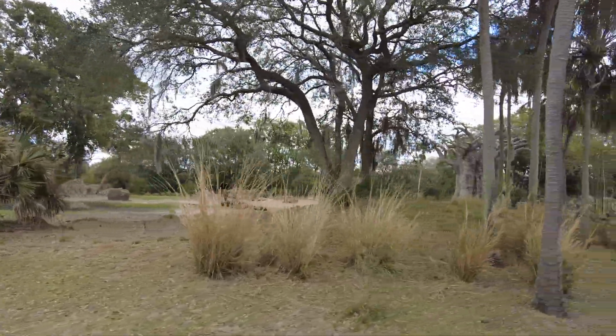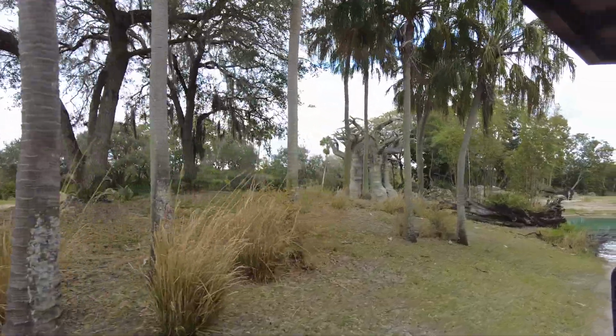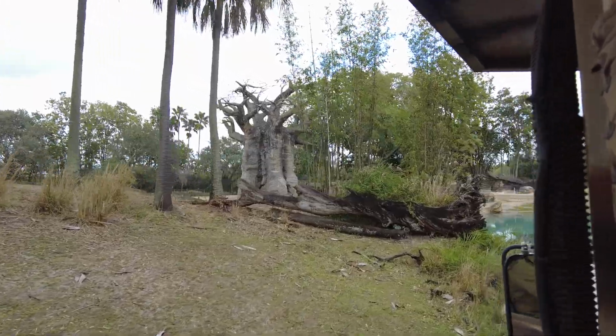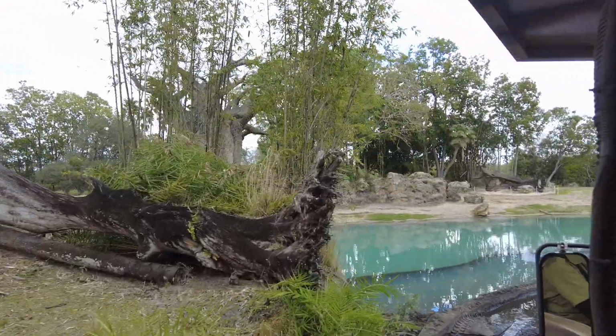So we might be able to find some elephants as we head forward, so we're going to see what we can find. I do believe that there is an elephant coming up. It's going to be off in the distance.